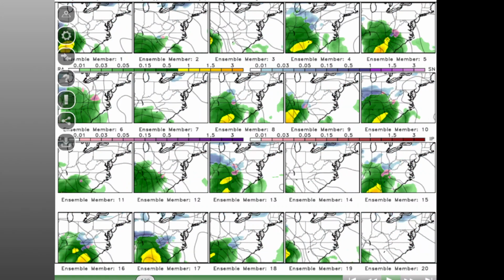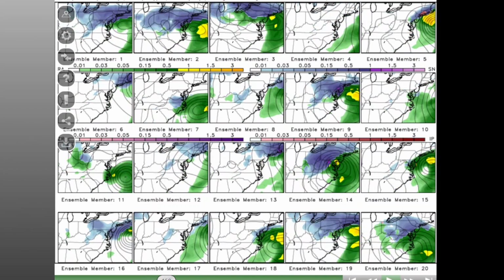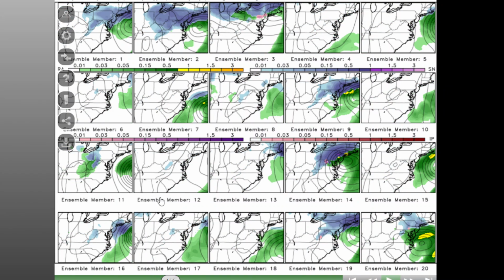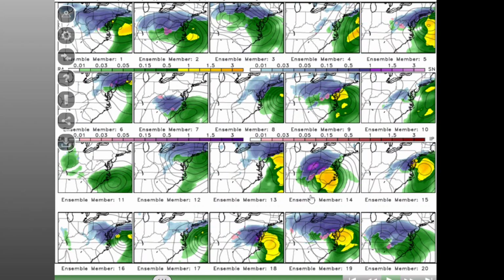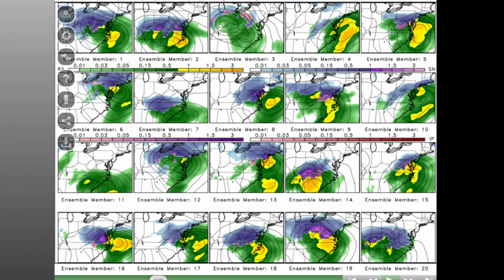Now, when we're 4 to 5 days out from the system arriving, it's going to have variability. And this one has typical variability where you have some that are, look at this one down here, staying well to the south. And that would bring absolutely no precipitation at all to Philadelphia. You have others that are good old-fashioned snowstorms, some stronger than others. The pink is the heavy snow. And you have others that are kind of a mix. You might have a start of snow and change to rain. You might have some that are all rain from beginning to end. So that's typical variability.